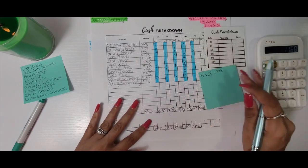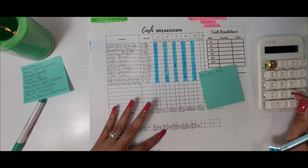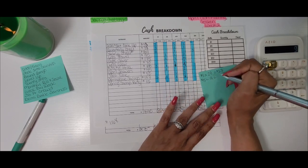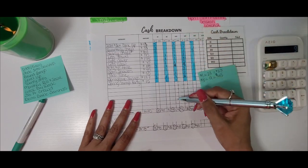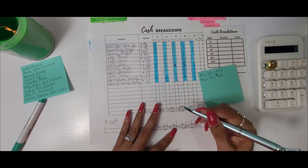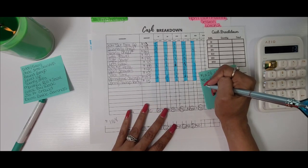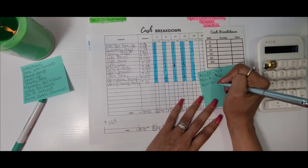And then for 5s, we have 7 and 2 for a total of 9. And that's going to be 45. Then we have our 10s. We have 9 and 4 for 13. So that's going to be 130.